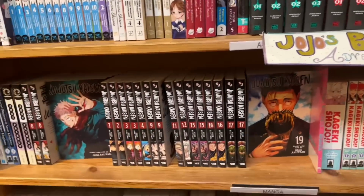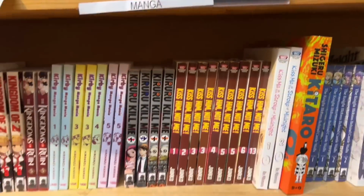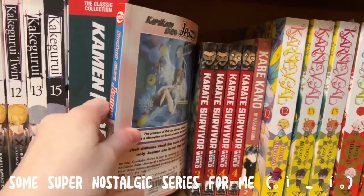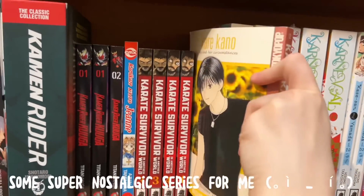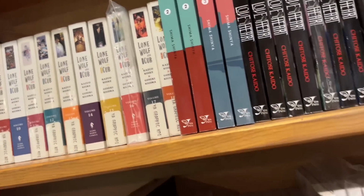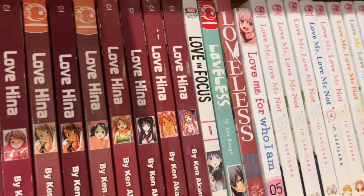Some really cool JoJo's Bizarre Adventure, and they even had Jujutsu Kaisen, so they have more mainstream things as well as more niche things like Kamikaze Kaito Jeanne and Kare Kano, which are both super nostalgic series for me. Also had quite the selection of Lone Wolf and Cub, which is really cool. Here is a whole bunch of Love Hina.